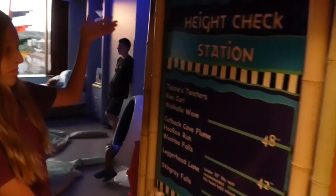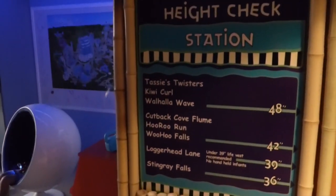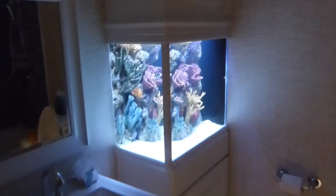One last thing I love is some of these touches. We have the height check station right here. Just, you know, if we want to make sure that we're tall enough for some of Aquatica's best rides. And of course they do the bathroom with the Aquatica theme. We've got the see-through aquarium right here in the bathroom area.